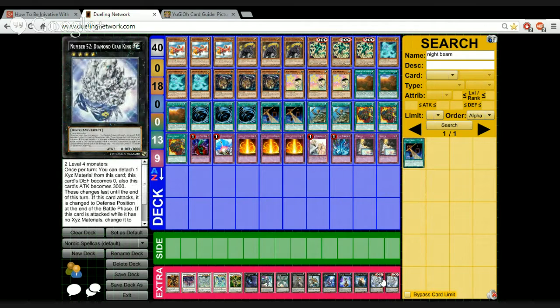Because this card is really overpowered. It's a good offense and a very good.